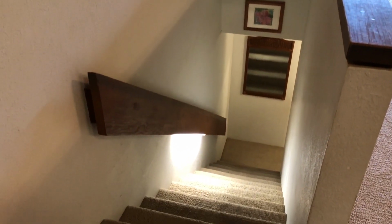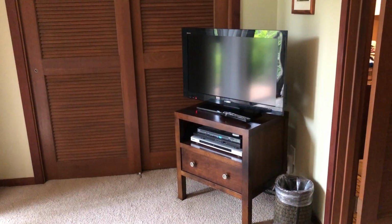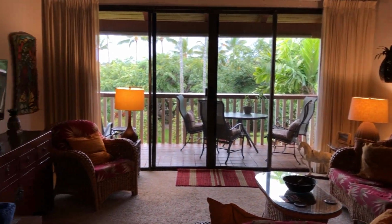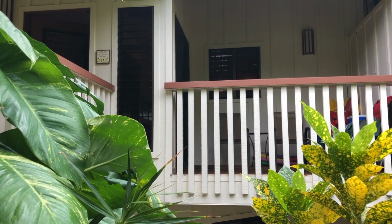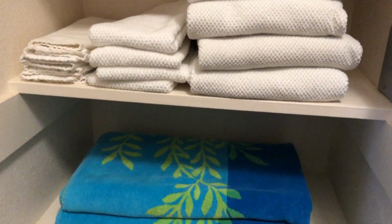Downstairs you'll find a master bedroom with TV, ensuite bathroom and patio. And down the hall is a second bedroom with 2 beds, bathroom, TV, and a private patio as well. The Lanai on the main floor has ample room for a dining table and a lounge chair, and these frequent visitors. And the front balcony has 2 chairs and loads of beach and pool equipment. There's also an in-unit laundry and loads of towels.